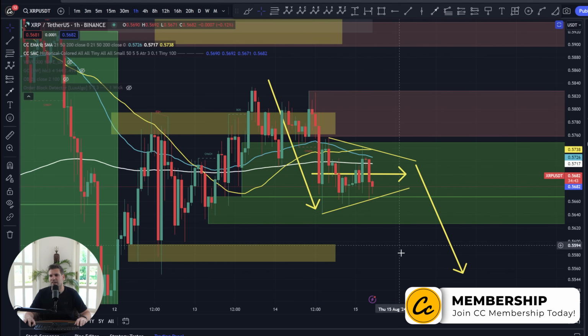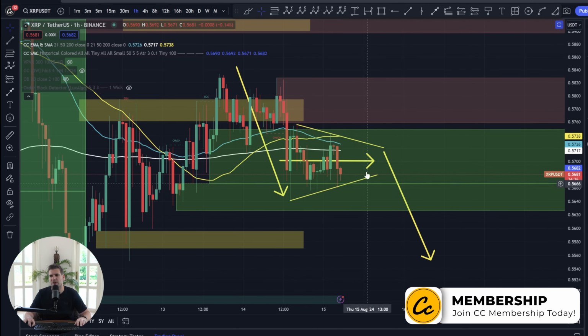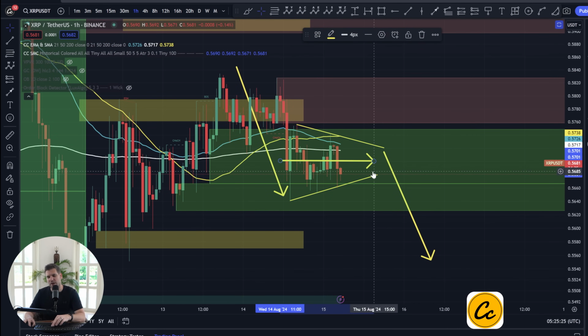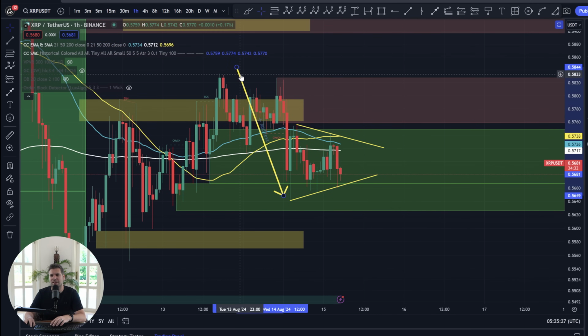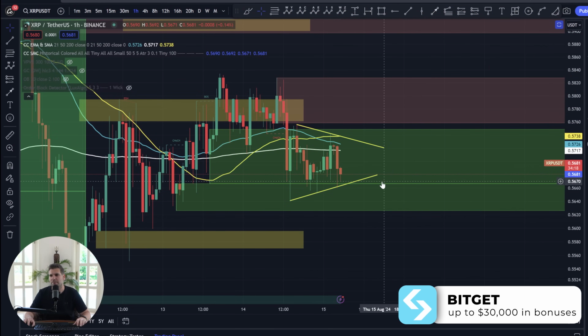Now, that's not to say that we're going to be coming down into new swing lows that we saw on the 11th of August. It's going to be a short move in my opinion, and it's going to be probably quite quick. I don't think this is going to get dragged out, and it's going to lead us into a huge breakout opportunity for XRP, right? We're going to see a potential breakout after we have one more liquidity grab, one more collapse in the market. Let me show you what I mean.